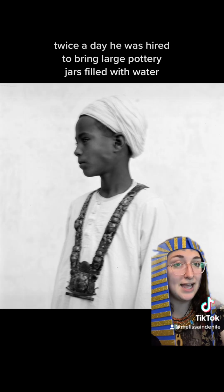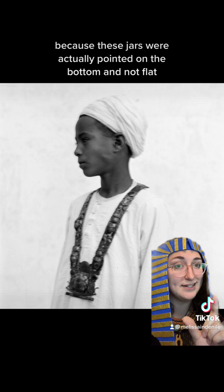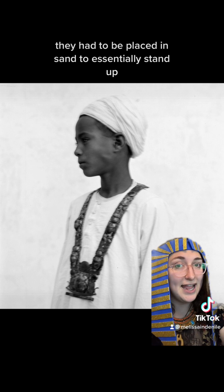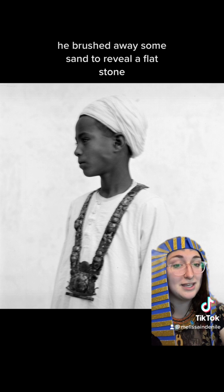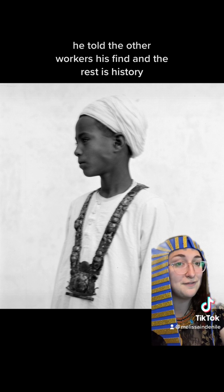Twice a day, he was hired to bring large pottery jars filled with water attached to a donkey up to the excavation site. Because these jars were actually pointed on the bottom and not flat, they had to be placed in sand to essentially stand up. So on November 4th, he brushed away some sand to reveal a flat stone, which looked like a step. He told the other workers his find, and the rest is history.